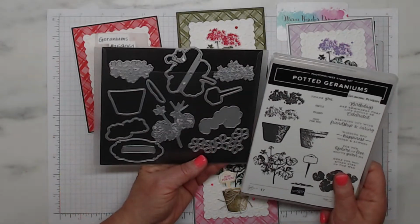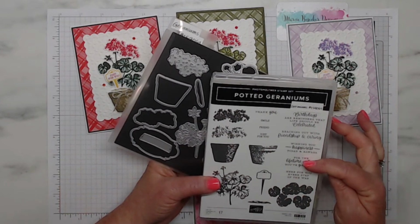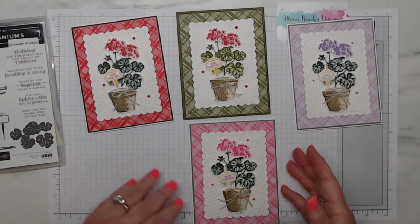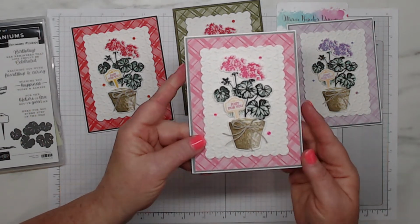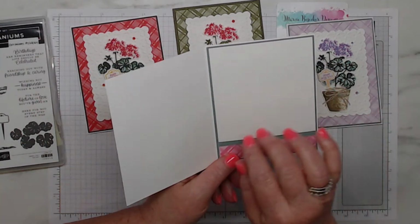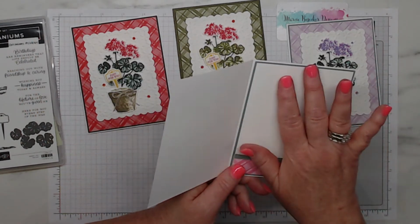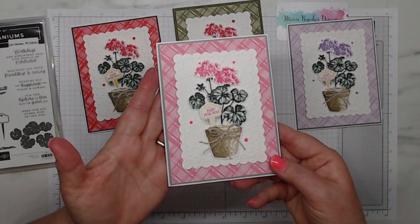So I don't know if this set's staying or not. I believe this was new in the last catalog, but I really like the sentiments. I like the little notes you can put on your little sign. What I like about these cards is it just says just for you. And that's how I'm going to leave them, because I can open them up and add in here happy birthday, congratulations, hope you're feeling better soon. I can add anything I want to, but the just for you is simple and nice.